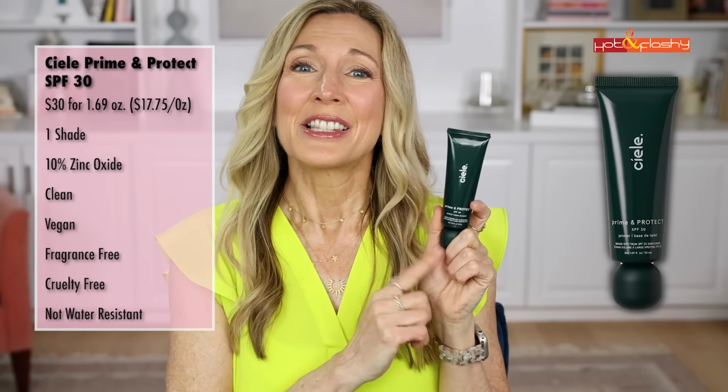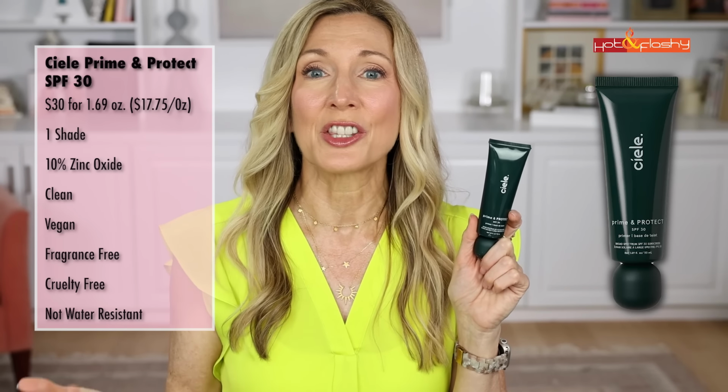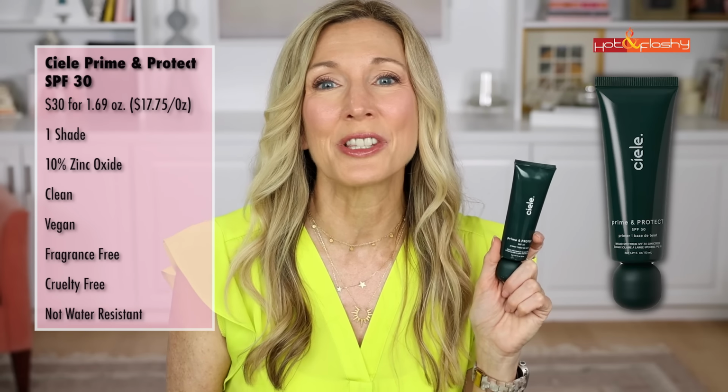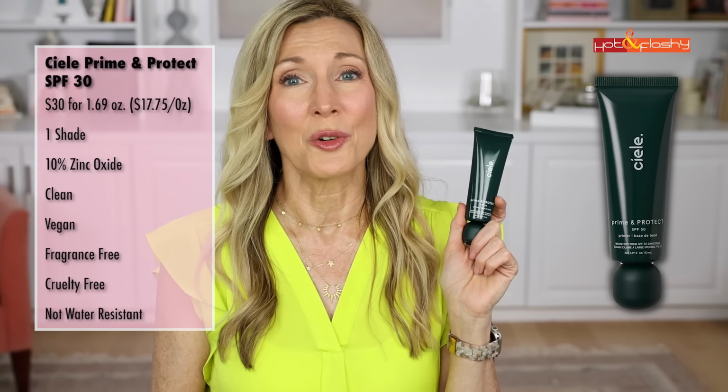Next up is another one from that Sephora sale. That was a big box of sunscreen. This is Ciele SPF 30 Primer. This is a priming sunscreen. It's $30 for 1.69 ounces, making it $17.75 an ounce, which isn't bad, under 20 bucks an ounce.